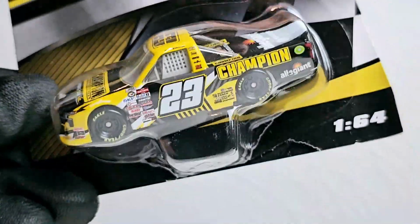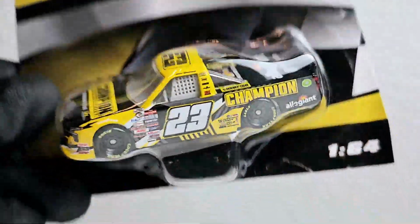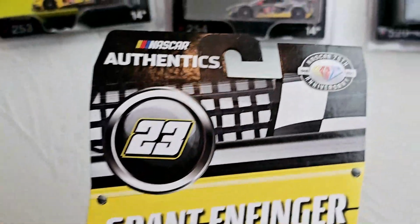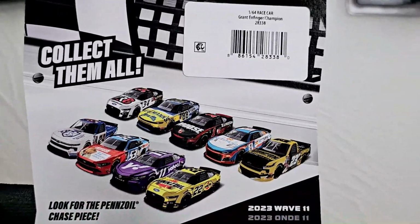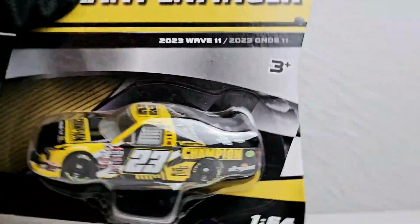I went to my Walmart on one of my lunch breaks, and hell, we had this one finally in stock, so thank you guys for being patient, because now we can finally start the diecast review on this. But of course, this is from last year's, from 2023, Wave 11. And of course, there's the back if you guys want to see that. It's definitely a very cool wave to have if you haven't got it already. I think there still is a few left.